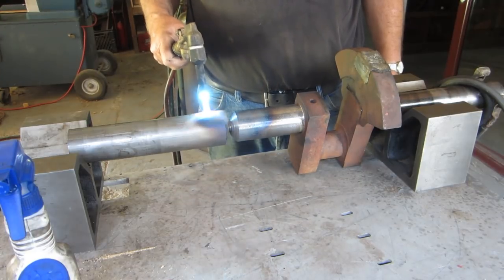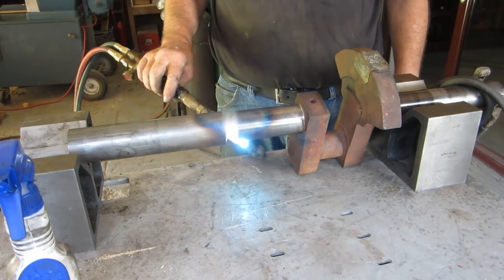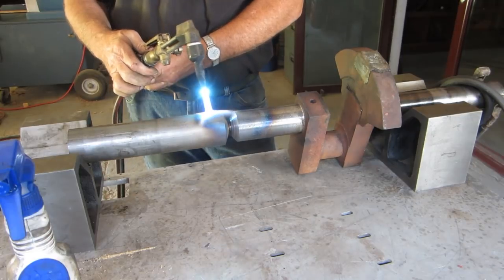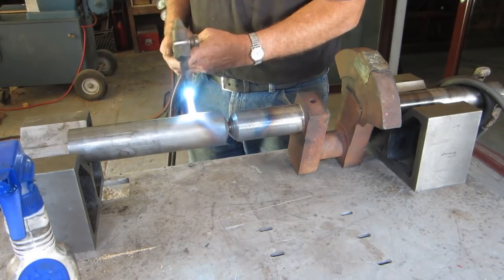Okay, I'm preheating this with the torch a little bit, because it's always a good idea if you're not sure about the model that you're welding. It's about 400 degrees. I've been heating it for a little while.